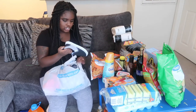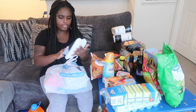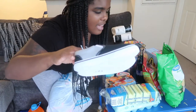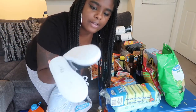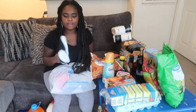We also found a pair of shoes. So, first of all, we got these size 11, cutest little, what are these? Babe, what are these? I don't know what these are, but we got some of these, y'all. Yeah. These are the cutest thing. They look so sophisticated. I don't know what these are, but I feel like these are the cutest thing. They remind me of Target.